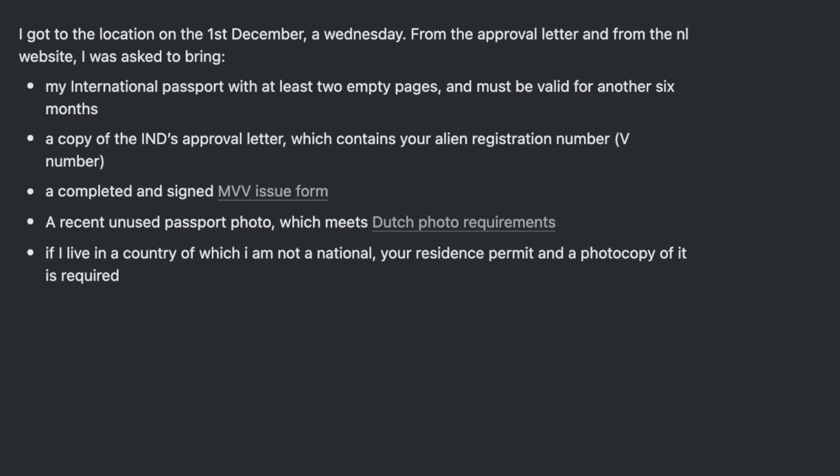But then I live in Nigeria and I'm a citizen there, so I didn't have to bring that one. On getting to the embassy there on the 1st of December, I was approached by a security man who, of course, checked my name in the appointment list. If you don't make an appointment, you cannot go there. So he had to confirm my name, and then he checked my documents, and he said I was missing some things. There were some things I was supposed to print out, which can be very relevant.